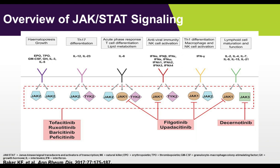And finally, the dermatology one was a JAK3 more specifically, and it is no longer in development because it had basically a variety of drug-drug interactions, such as with the statins, which made it not practical to take forward. Now, these pathways are very much overlapping.